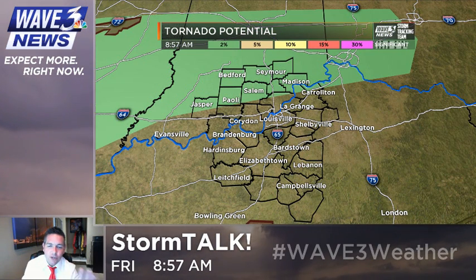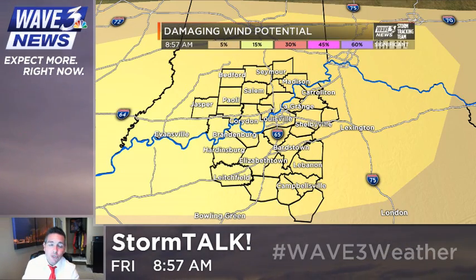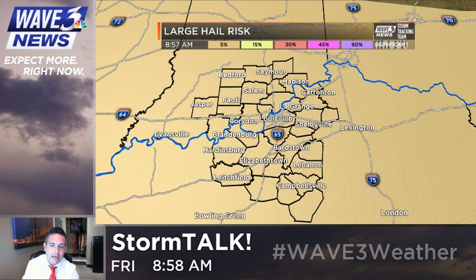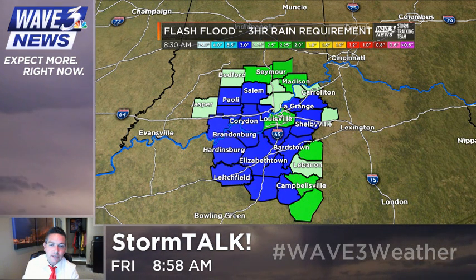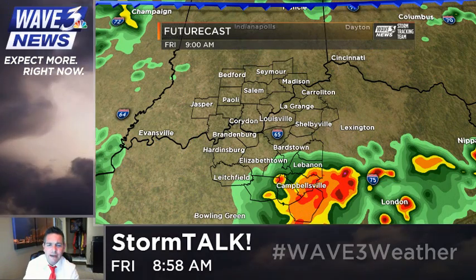Tornado potential is on the low end of the scale, mainly our far northern counties. Damaging wind potential is up there, elevated, I should say, not way high, but elevated, 15%. And large hail risk is low, relatively, as of last check on this. But the flooding is what we need to watch out for, as our flash flood guidance is telling us that over a 3-hour period, areas in green or even light green run into problems, maybe some flash flooding. So that's something we need to monitor carefully, especially if that training effect kicks in.